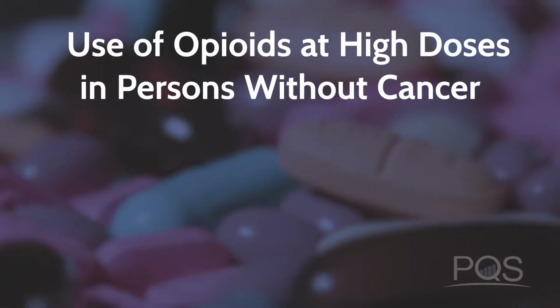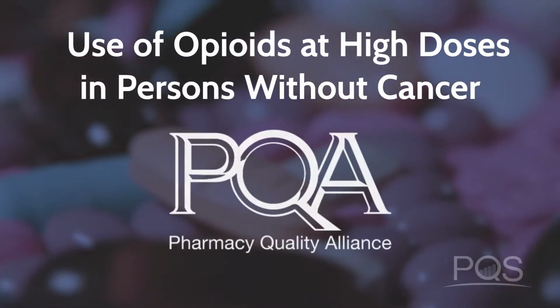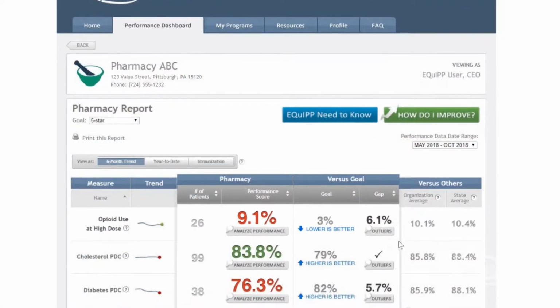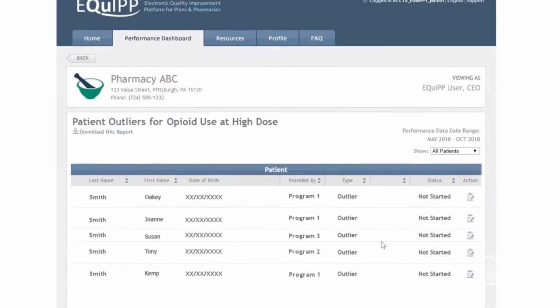The first measure is use of opioids at high doses in patients without cancer. This measure is developed and endorsed by the Pharmacy Quality Alliance and uses drug claims data. It looks for patients who are receiving high doses of opioid medications for more than 90 straight days.